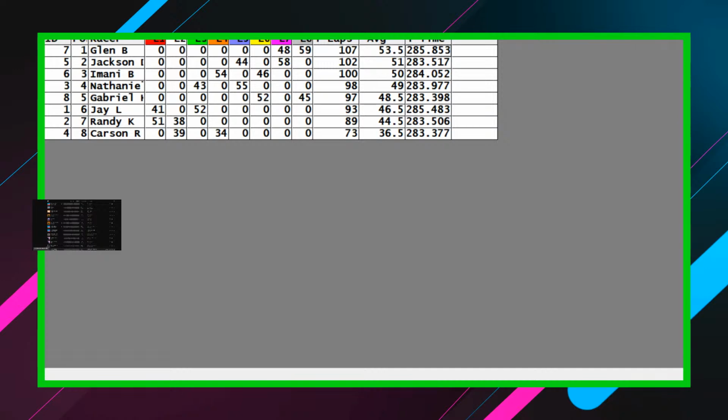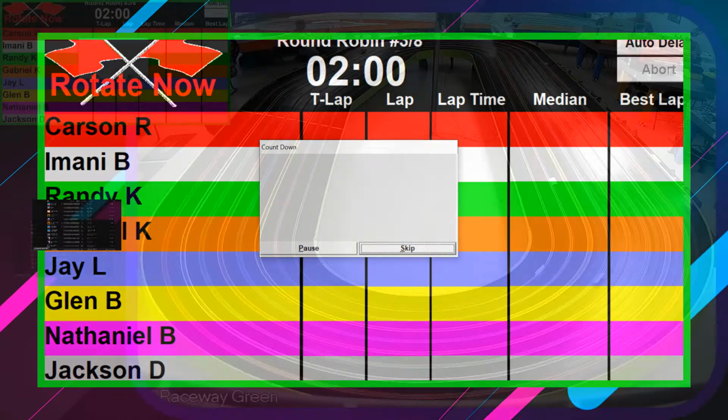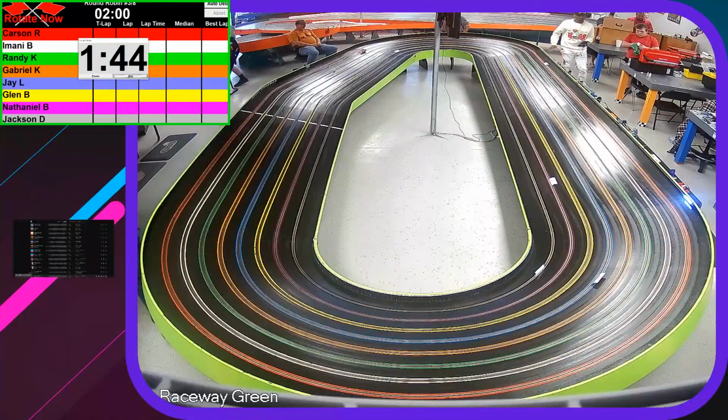Nathaniel Burden there in fourth place with 98. 97 to Gabriel Kirtley, 93 to Jay. Randy Kirtley in 89 running his top two. And Carson there with 73 running his mid lanes. About a minute and 45 seconds. We'll be right back with you.